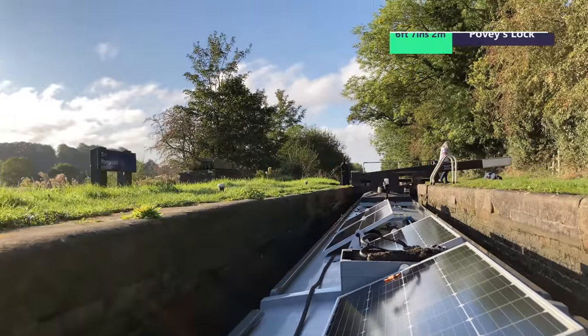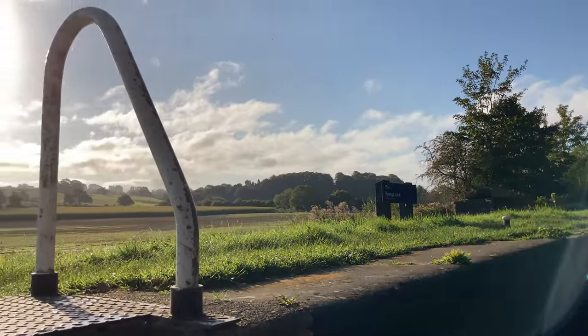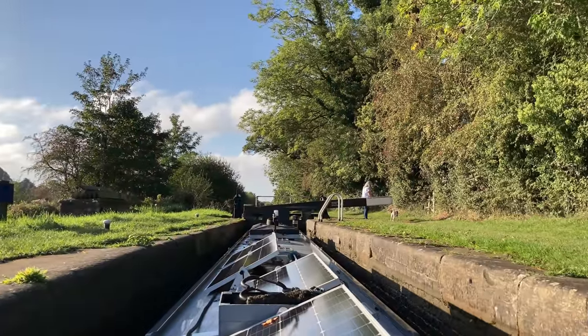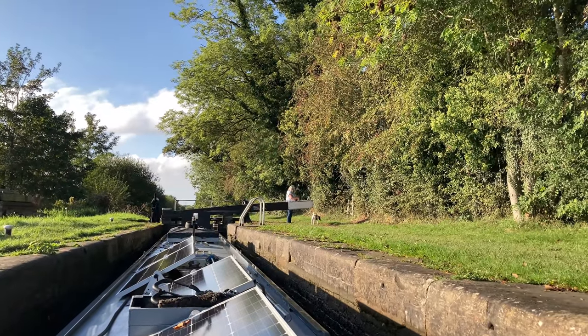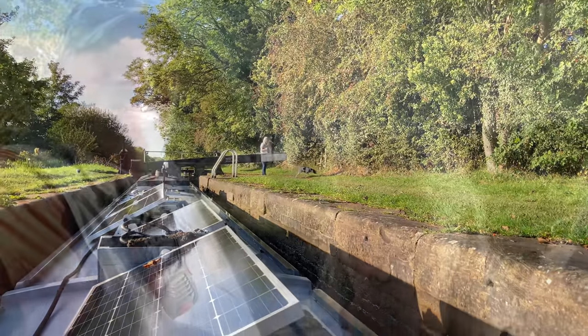Slight correction. It isn't Coisey Lock, it's Povey's Lock. My bad. But there you go. Ian's already gone up, he's heading off to Grindley. We're coming up in this one and there's two behind us.